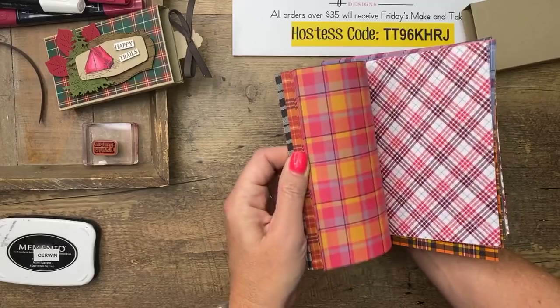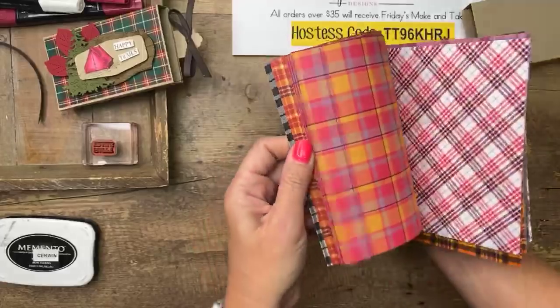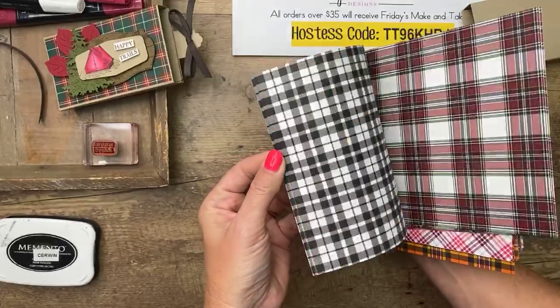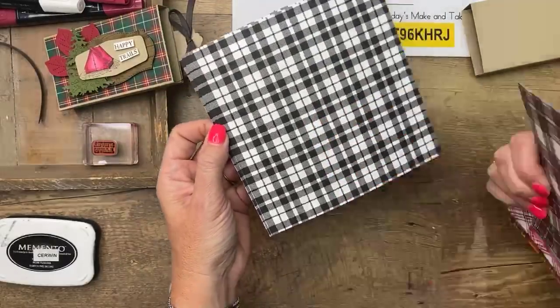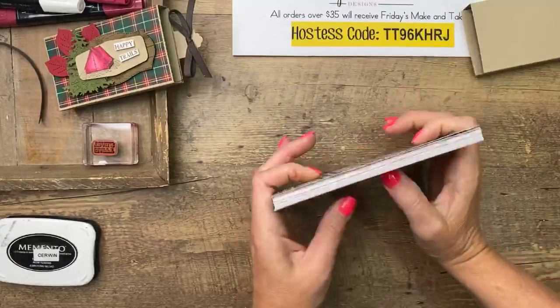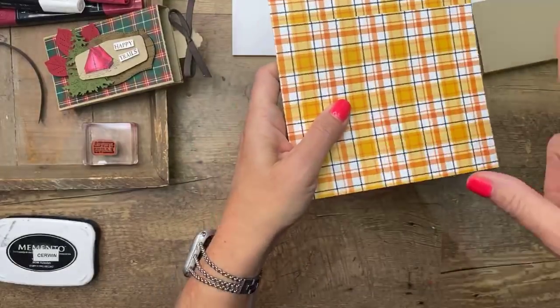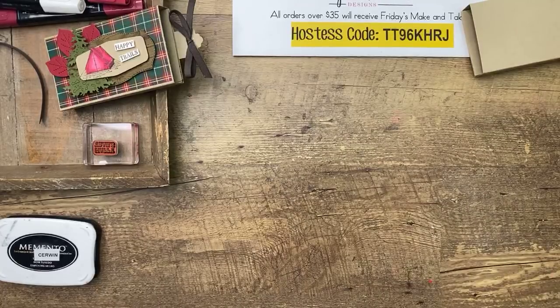And I think that you're going to get a ton. Look, I love that one. I think that's my favorite. You're going to get a ton of use out of this paper. Look, Halloween. Wouldn't that be cute for Halloween? But not necessarily. It didn't have to be Halloween. I was just thinking black plaid. All right. So Plaid Tidings not available until Tuesday, August 4th.